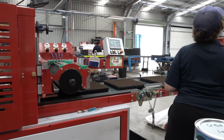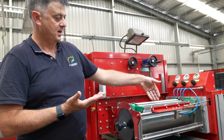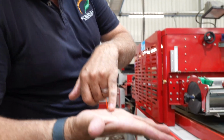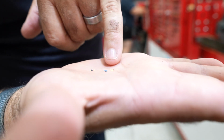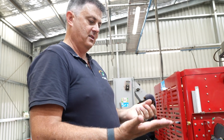Right. So all the seeds, like these are broccoli seeds, but they're not blue. But all the seeds will go and get coated. And as you can see here, I've broken this one down. The seed might be tiny. Can't even see where it is. Anyway, the seed's in there. But the coating will protect it. It can also have a bit of fertiliser in it. You can put whatever you want in the coating.